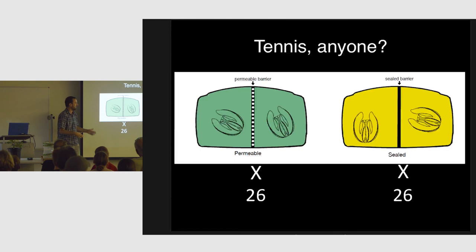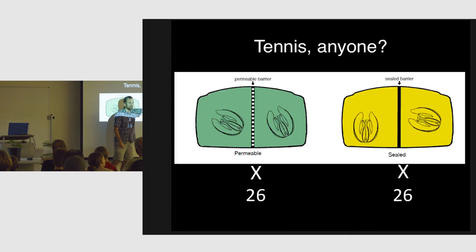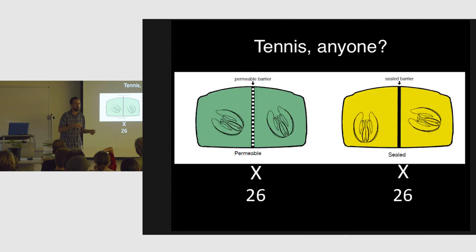And then we had these arenas, these tennis courts, with a completely sealed barrier. So we put them in on each side. They had no idea that there was another individual near them on the other side of the barrier. We let them spawn overnight, which means have offspring overnight like they normally would do. And then the next day we counted the number of eggs on each side of the barrier.